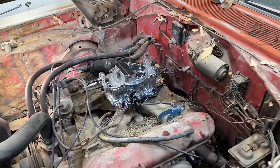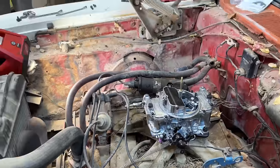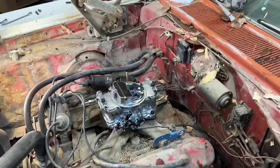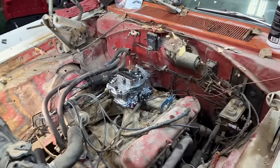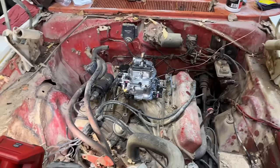So I've got the carburetor on and all hooked up. We're gonna finish up the fuel line, and Cameron is gonna finish up the fuel system. And we might see if it'll fire up here in just a few minutes. I'm kind of stoked about that.